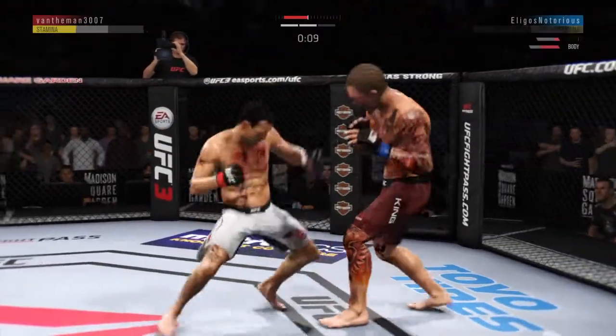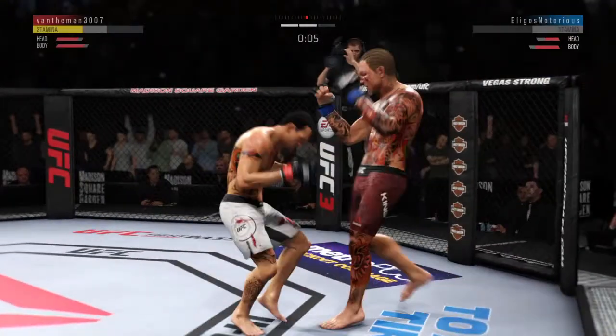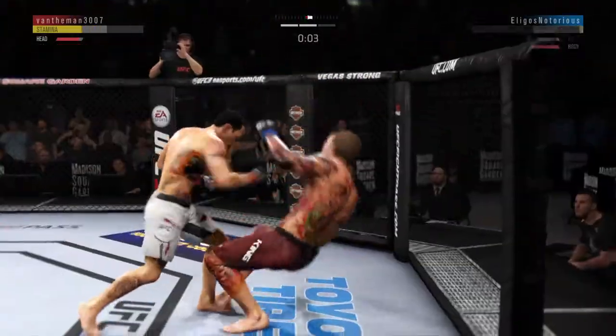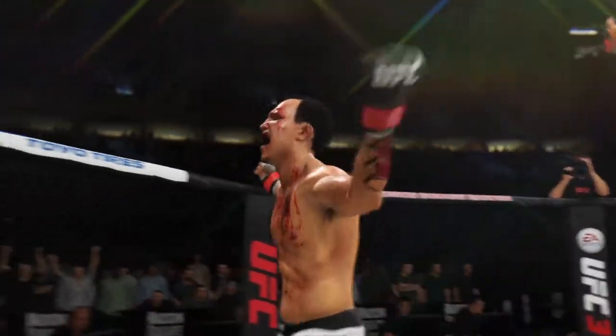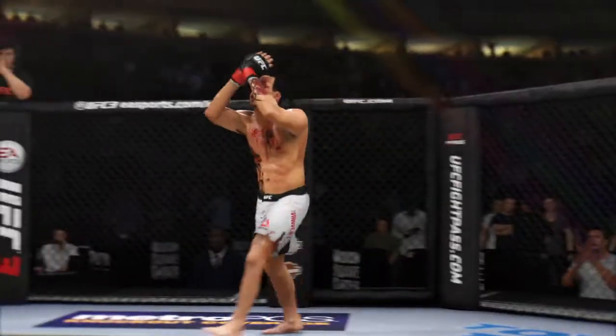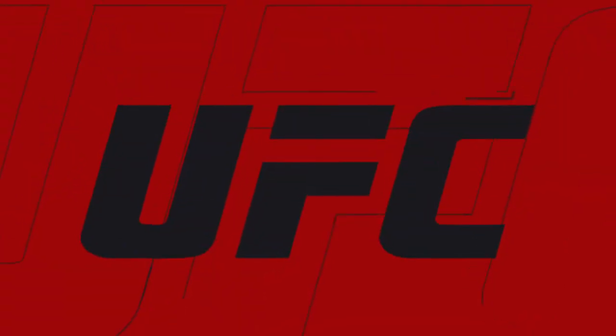He hurt him with that hook. That's a nice one, too. This fight is dangerously close to being stopped. Oh! And just like that, the fight is over. Beautiful knockout for the KO victory as the round was ending.